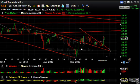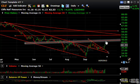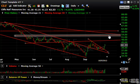And look at the volume on the surge up here. Low volume on the pullback, and now these spiked the last 2 days on increasing volume. 12.8 million traded today, up $1.75 or 4.3%. I like the way that's looking. And at this point, I'm looking for a test of the 46.7 zone, followed by potentially something up around 53.4.